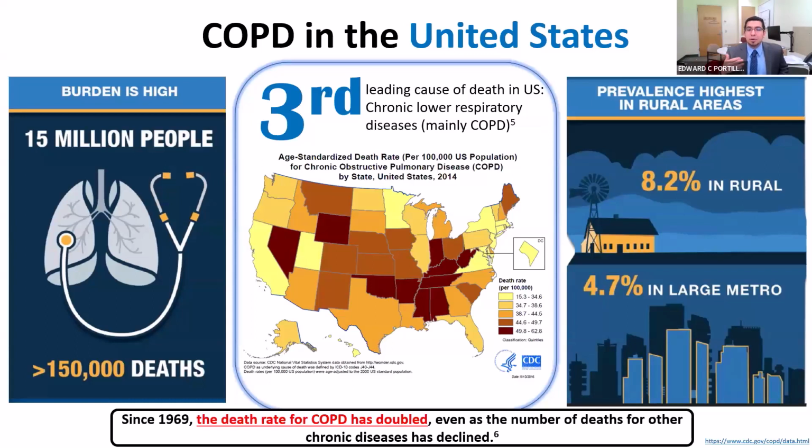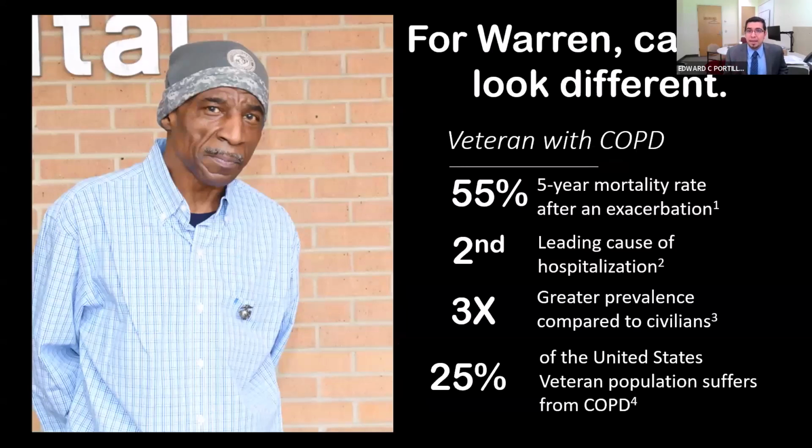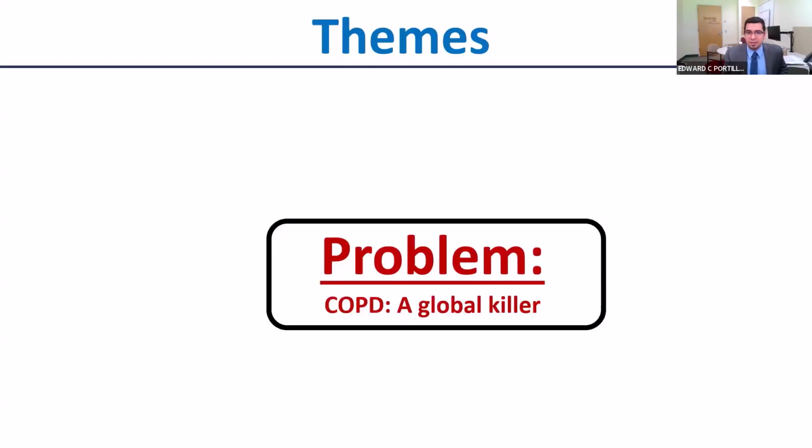And the mortality rate from COPD has doubled since 1969. The excess deaths from this disease continue to increase in rural communities. And so we feel our why is that for Warren, care can look different and it should look different, and that Warren's future does not need to be defined by these statistics.